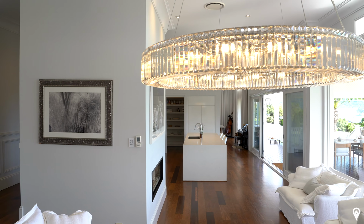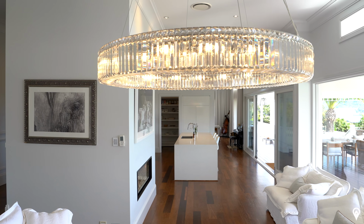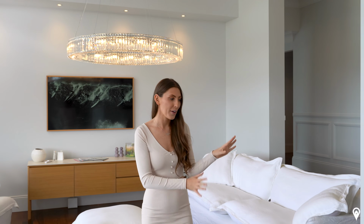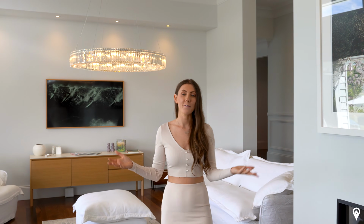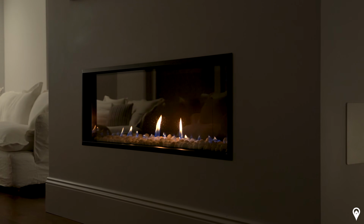Now the kitchen is where we were before, and connecting these two zones is this fireplace. Now we don't have it on just now because of course it is a beautiful Queensland day, but for the convenience of this video, we did turn it on last night to capture a few shots, and didn't it look gorgeous? Oh, it sure did.